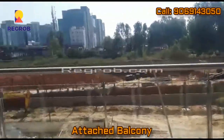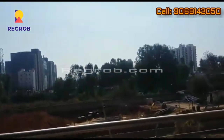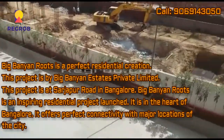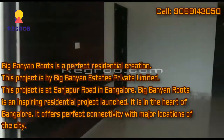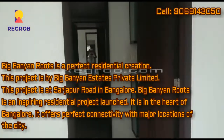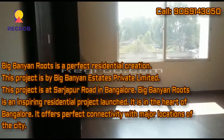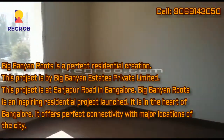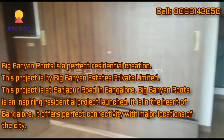You can see the attached balcony. From here you can enjoy the outside view. Big Banyan Roots is a perfect residential creation. This project is offered by Big Banyan Estates Private Limited. And it is located at Sarjapur Road in Bangalore. It offers perfect connectivity with major locations of the city.